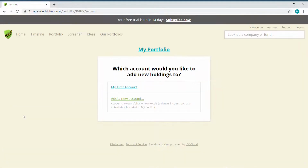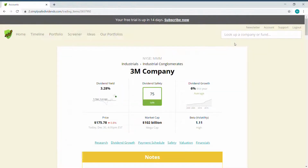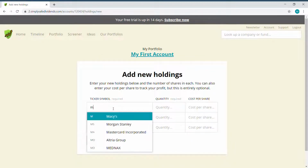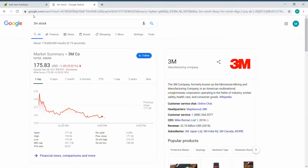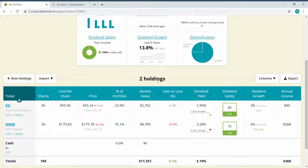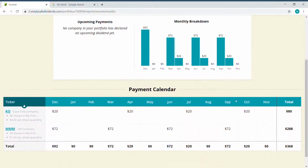So then we can add another holding here. Let's do 3M. Let me just go back to that. How much is 3M costing right now? $175.83. Okay, so we added that. You can see that the income per year changes. And you could also see if you click on income, it'll break down what months they're paying out. So they're separate months, so you can see just different amounts of income per month.